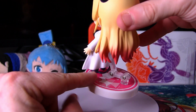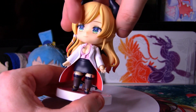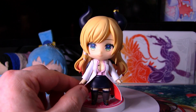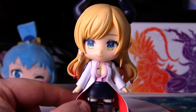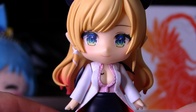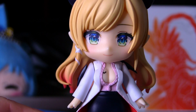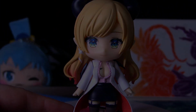She also comes with a very cute little tail. I really like that, and when I was trying to put her together, I was very aware of it. Also with some long stockings, a garter belt, and, as you can imagine, a very interesting placed tattoo. Honestly, this is a very nice Nendoroid, as to be expected from these Hololive ones these days. It just doesn't seem to pop out quite as much as some of the others, at least in my personal opinion.